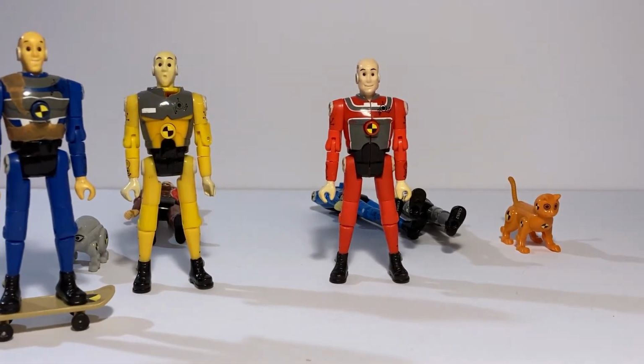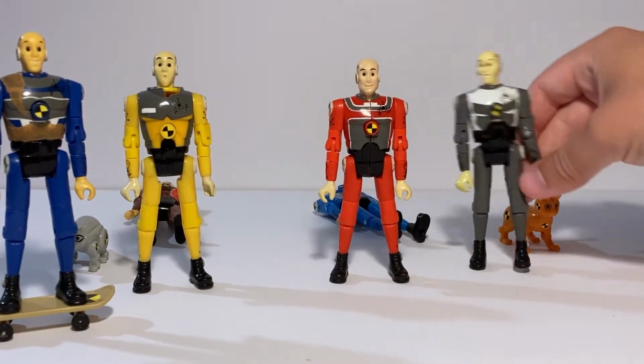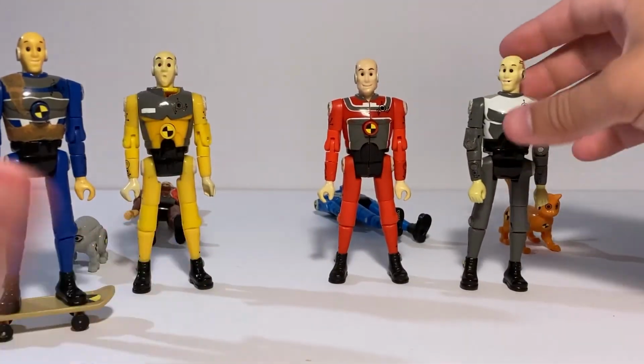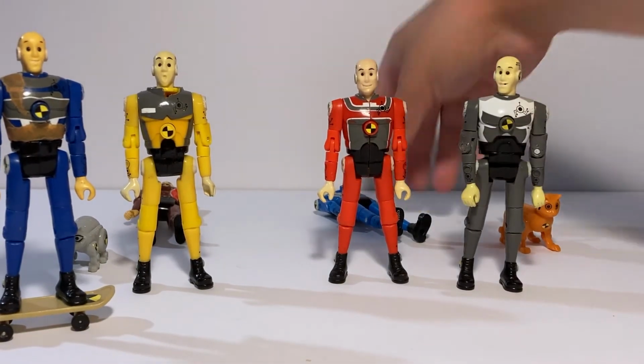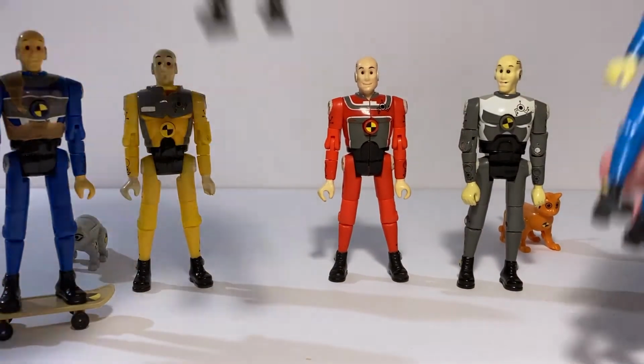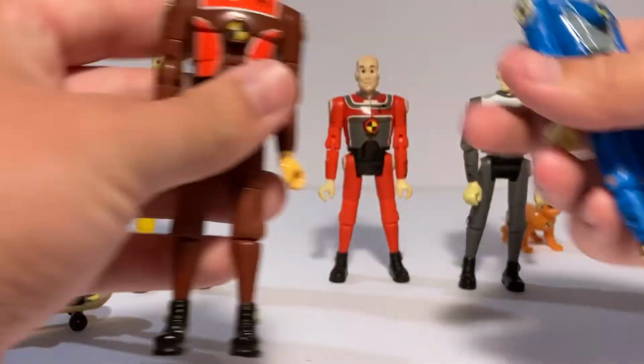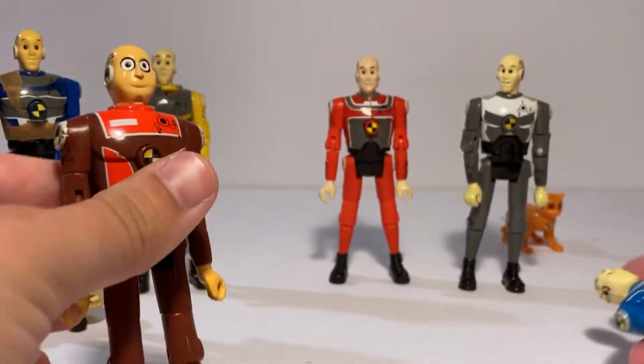Which of course was more for the cars. And later in 2004, if I didn't say earlier, these guys were 2003, they released two more of them. And this was, what is his name? This guy is, sorry, I had to look that up. This guy's name is Papa.